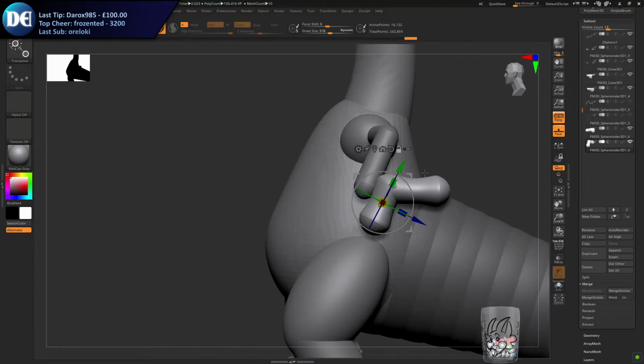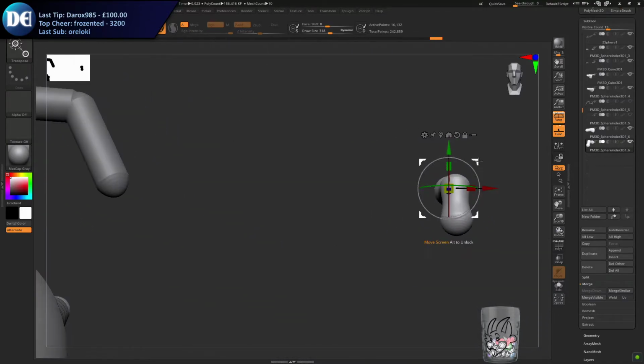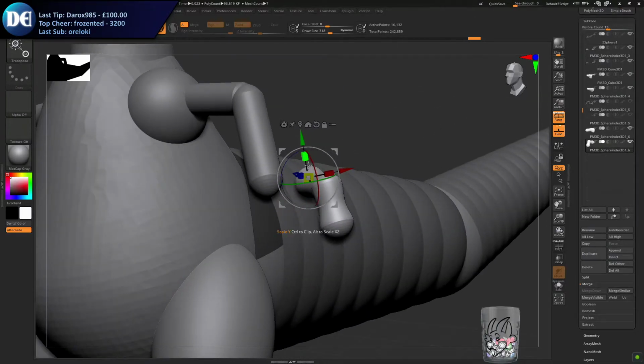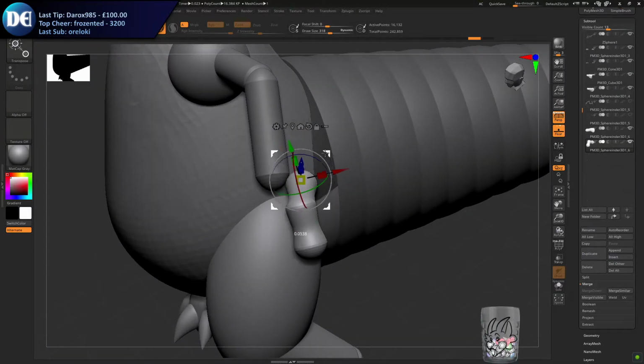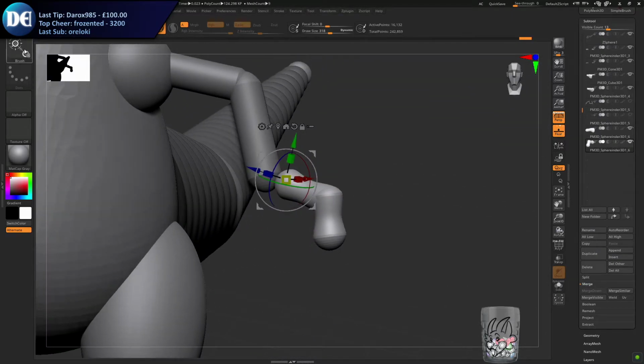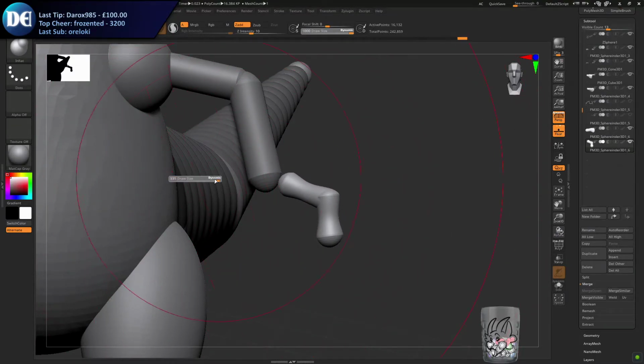Right. Let us move that to the base up there, and give him some hands. Now, how are these going to be posed? Quite simply, to be honest. If anything, I think they're a bit on the chunky side. Yeah, they're a bit chunky. So what I'll do is max out the inflate tool and reverse it. There we go, thin out the entire thing.